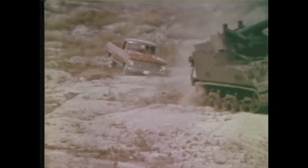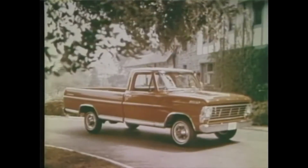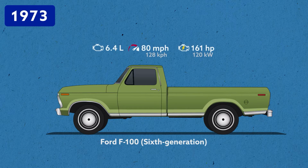An upscale Ranger package appeared in 1967. Ads emphasized improved comfort, value, and durability, as Ford trucks now offered power steering and brakes and a lower chassis profile. The 6th Gen Ford F-Series largely tweaked the dimensions of the outgoing F-Series, introducing a new 2-tiered grille shape and a stripe that ran from the front side markers all the way to the back. But the engineering underneath was largely a carryover.